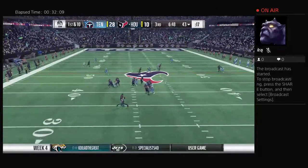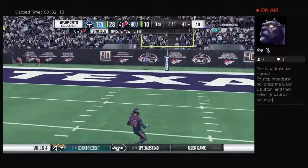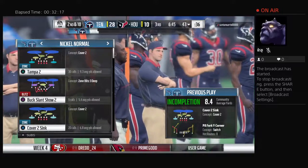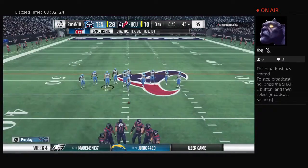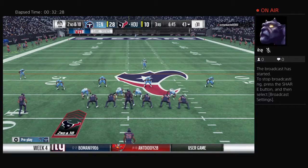After the interception, here's Watson going deep for Hopkins. So they took a shot on first down but couldn't connect, and attempted a deep ball there. They didn't get it. But, boy, they're going to need a few of those to actually hit in order to get back into this game. Good thing they do have a little bit of time still left in the contest. Decent-sized deficit, but not one that they can't manage.